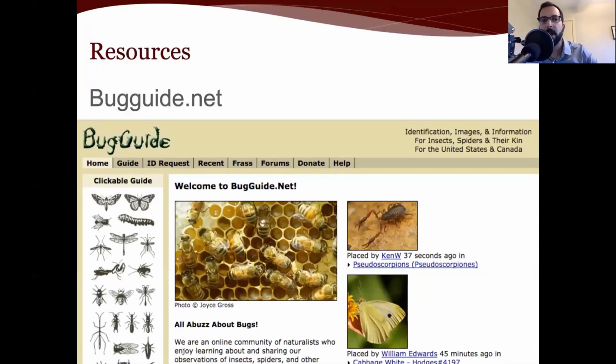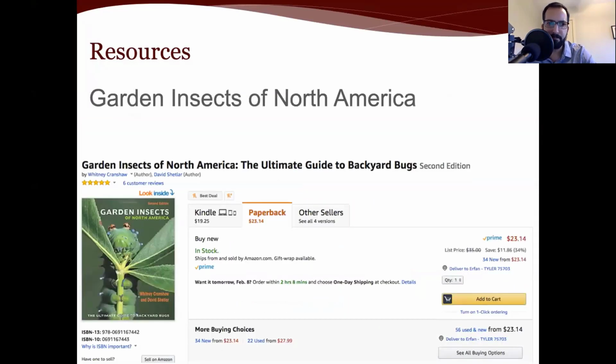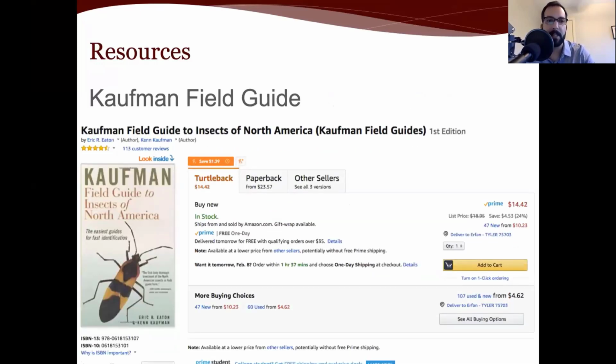So for insect identification, bugguide.net is an excellent resource that is basically vetted by a lot of entomologists around the country as well. So I'll often use it as a resource to try and look for some insect specimens, but also you can submit it again to your county agent or myself for identification. There is an excellent book, Garden Insects of North America. It's a pretty thick book, few hundred pages and very good images, and it's really not that expensive. So it's a very good guidebook for common garden insects of North America, which includes some of the common ones that you may face in production as well. And there's also the Kaufman Field Guide to Insects of North America as well, which is a smaller book, a little bit more practical for carrying out in the field. Again, lots of excellent pictures for identifying some of your most common insects that you may encounter in the field.